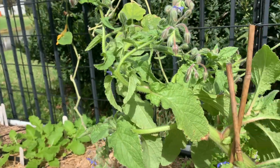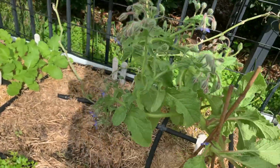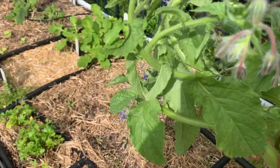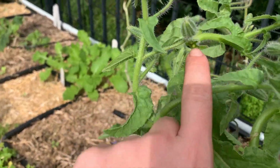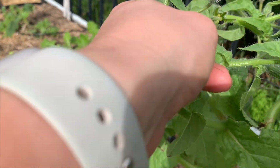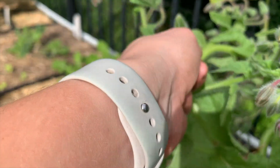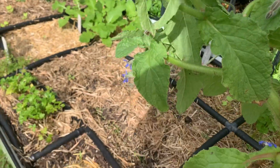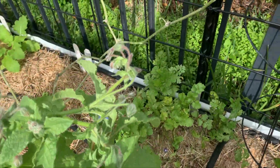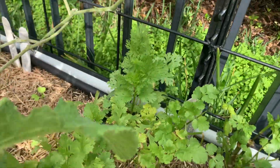I kept all the portions that had flowers so that I could keep the pollinators happy. And you can see some of these pods right here, like that blackness in there. That's actually, I could harvest that seed. Oh, and I just dropped it. So maybe another borage will grow there. We'll see.